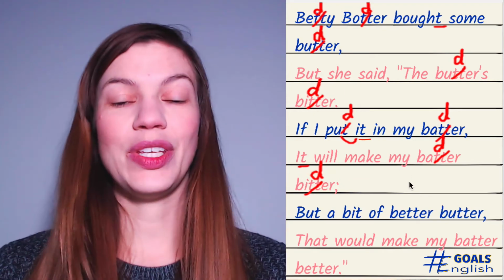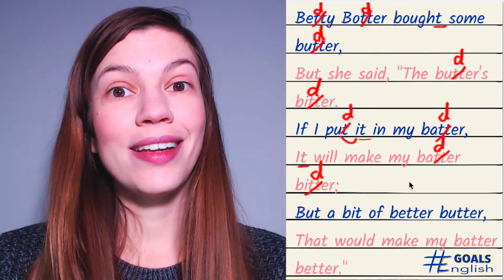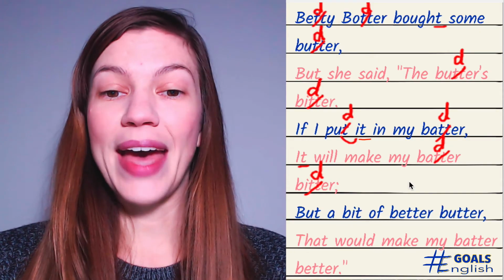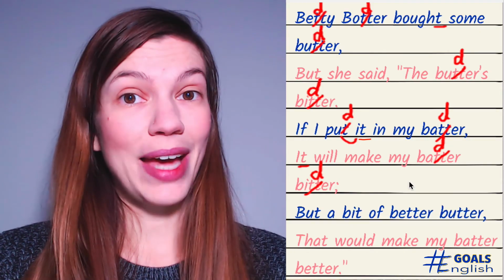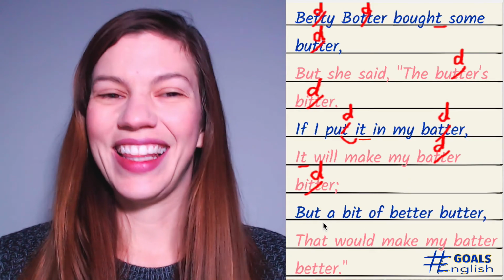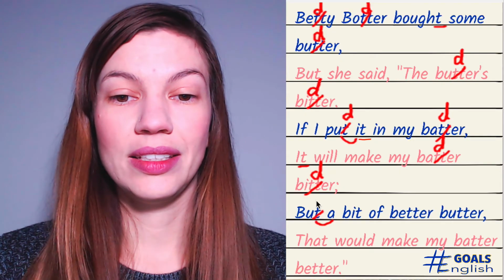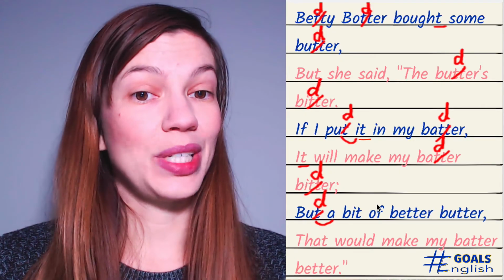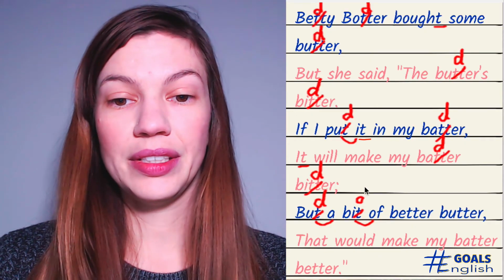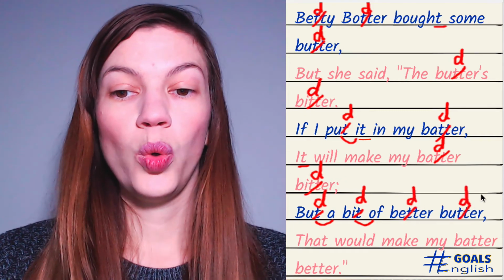So let's do that again to there. Betty Botter bought some butter, but she said the butter's bitter. If I put it in my batter, it will make my batter bitter. But a bit of better butter. This line's my favorite. So butter, we're linking, and that becomes a flap T or D sound. But a bit of happens again here, and here, and here. Whew, a lot of flap T.